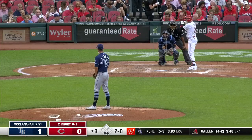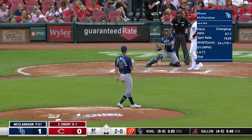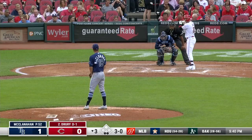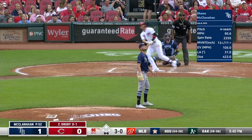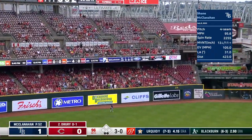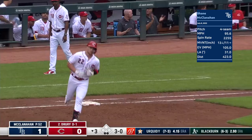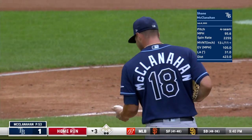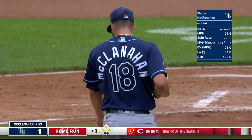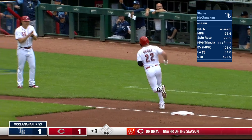By McClanahan. And that missed low. Drury swinging 3-0, lifts one end to left, and that baby is gonna go. Brandon Drury hits his 18th home run of the year. And the game is tied.